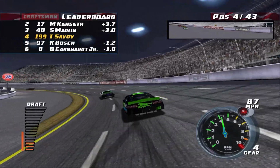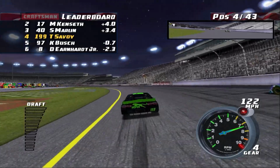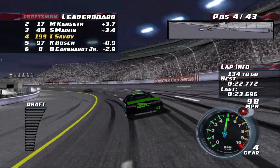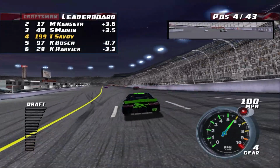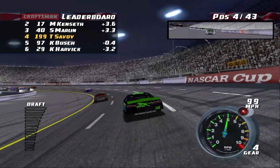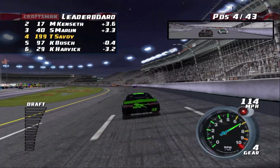Kenseth was not a lap ahead of us, so I'm not sure how he's not pitting. I don't think he was. Weren't we just racing against him? Or he might have been one of the only ones to pit. I don't know. That could have happened, I guess. So, anyway, I'm going to give it another session. We'll get back to you with some more news or caution or a pit stop. You know how it is. You know how we do it.